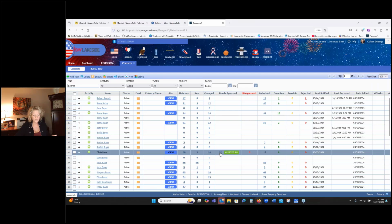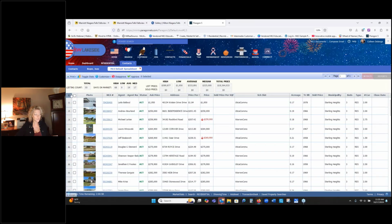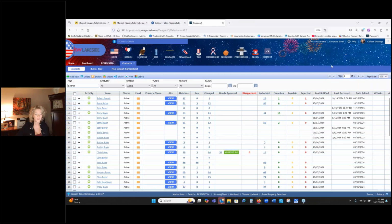So if I click on that 55, I can go in and I can check the ones I want to approve, or I can check the ones I want to disapprove, which don't go to the client. If you want to approve them all, I think you can see that's pretty easy. If I go back to that contact and click approve all, it's going to send everything out to that client. So that's that agent preview. If they don't want yellow siding, I want it to come to me first. This is how I can go ahead and allow that to happen.